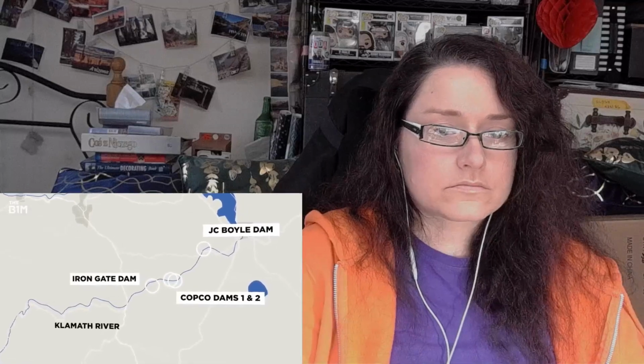Dams are some of the world's most impressive feats of engineering. In the US alone, there are more than 90,000 of them, generating electricity, controlling flooding, and supplying water to their surrounding communities. Like these 4 dams here, sitting on the Klamath River, stretching across the Oregon-California border. But there's a big dam problem. These structures aren't so great for the river's fish or water quality.